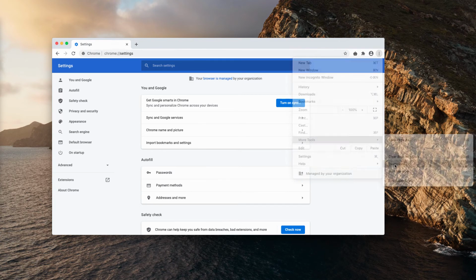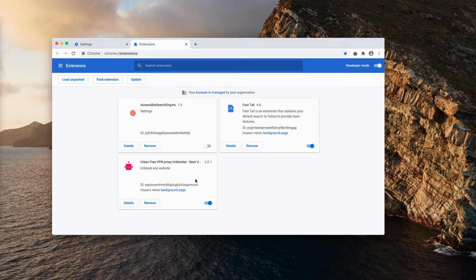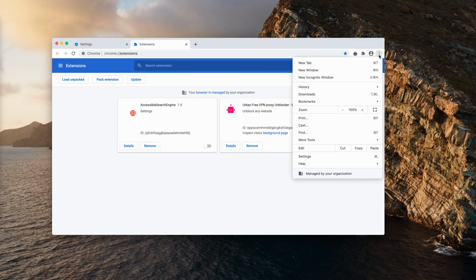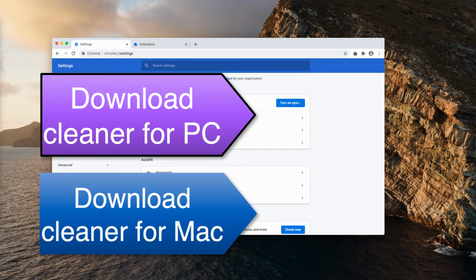to More tools and choosing Extensions, but the extensions might be deleted like that and removed, and then going back to the settings, I still see this message that the browser is managed by your organization, even though I do not have any particular organization that could manage my browser. So obviously there is some problem in the computer that needs to be fixed.